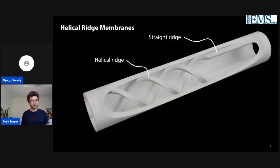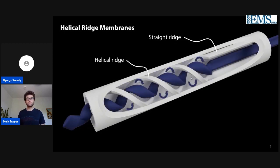We want to do this, for instance, with a helical-ridge membrane. So what is this helical-ridge membrane? On the outside, this membrane looks as you know it for hollow fibers, so it's round. But the trick is on the inside, where we can either have a straight ridge or a ridge that goes helically along the length of the fiber. With that ridge, when we apply a fluid flow, we think that we can deflect the fluid flow, and by this deflection initiate a secondary flow that causes turbulence promotion to reduce this upcoming boundary layer.